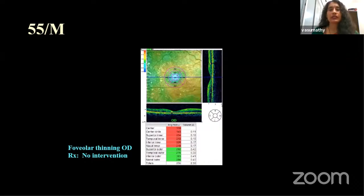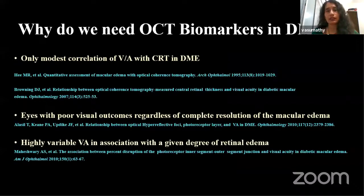So this particular patient opened my eyes to the magnitude of use and potential of OCT, which could be a game changer in the way we manage diabetic macular edema patients. Now, why do we need some biomarkers in OCT in diabetic macular edema? It's because there is usually only a modest correlation of visual acuity with the central retinal thickness in diabetic macular edema. The CRT was what we used to assess mainly when we saw the OCT in diabetic macular edema patients.